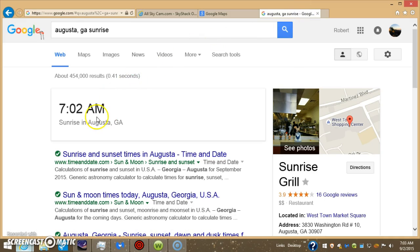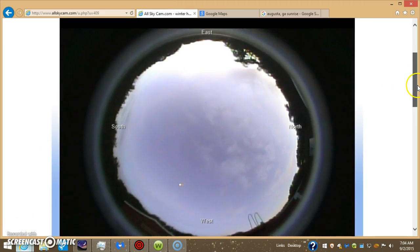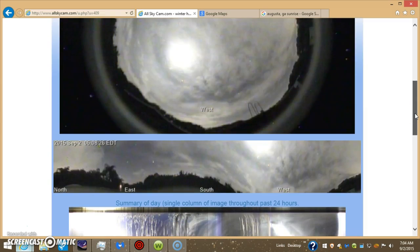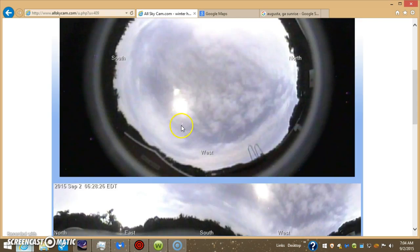But here's the sunrise in Augusta, Georgia at 7:02. It'll be a little bit later there at Deer Lick, where the sky cam is, because that's a little bit west-northwest of Augusta, between Augusta and Athens, Georgia. There's Winter Haven, Florida, so that's roughly in the same longitude as Deer Lick, Georgia, I would think. Here we have the false dawn, and the moon showing up real bright when the light hits it. Still showing that image up near the moon in this camera.